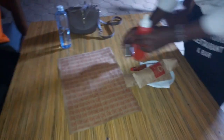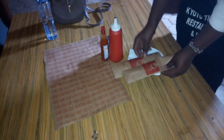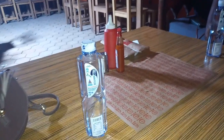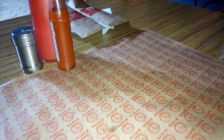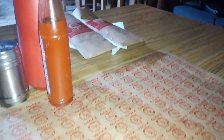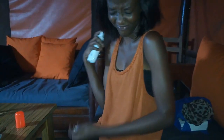The presentation of this food was just so perfect. It was so nice. The customer care, I must say, was really so good. The people are so welcoming, the waitresses, the waiters, know their things.